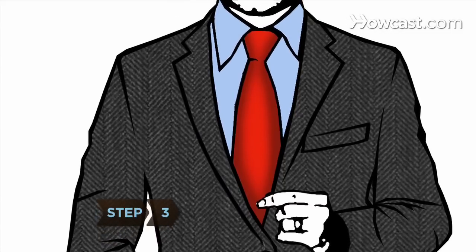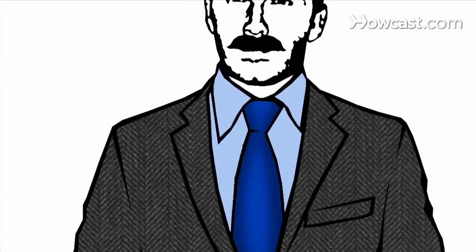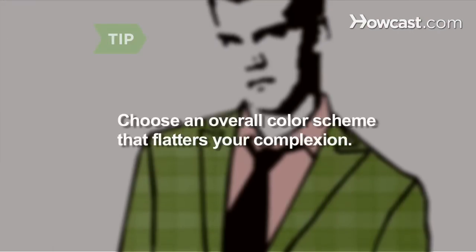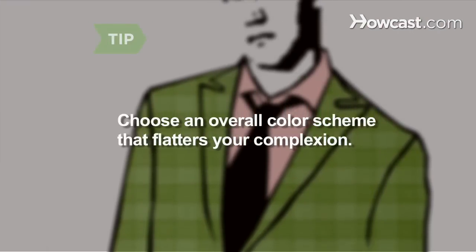Step 3. Coordinate pale blue shirts with red, yellow, burgundy, gold, and navy ties. Wear pale pink shirts with navy and burgundy ties. Pale men should stick to lighter colors. Redheads look best in green shades, and darker-skinned men wear bright colors well.